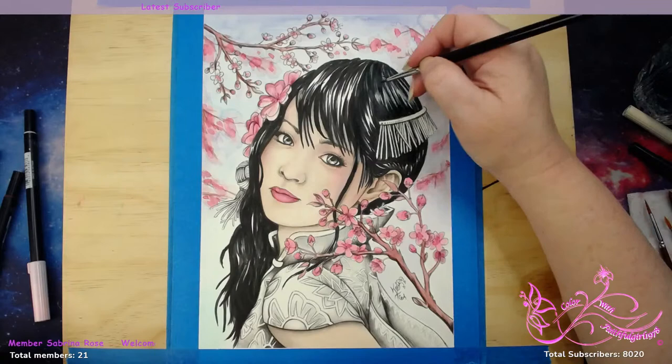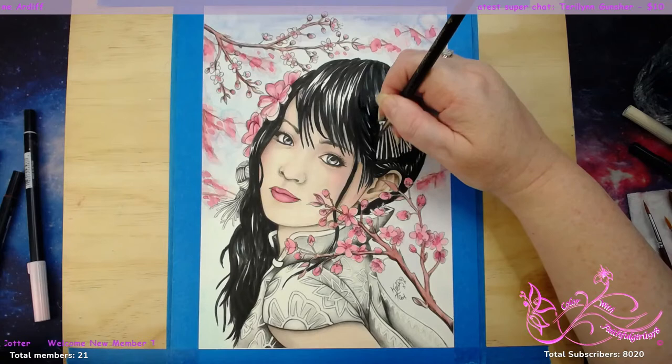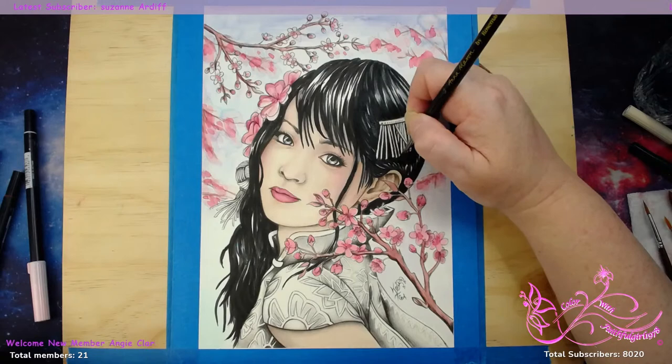It's a pretty colour. I'm just flicking into the light areas. And it's kind of going like a blue kind of colour. It's pretty. Pretty blue.